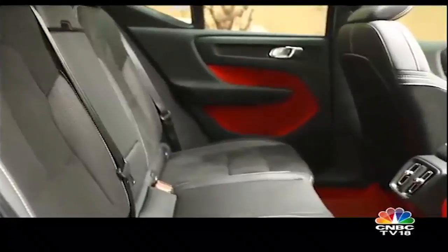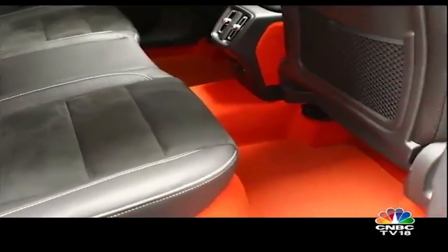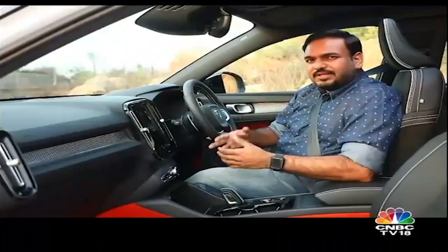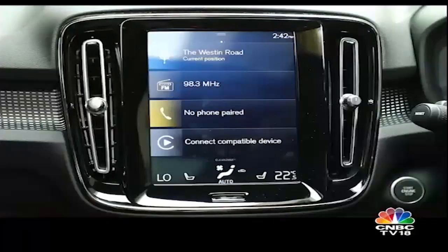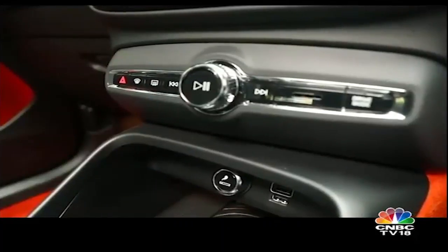the seats, and bright wool carpeting for the door pads and the floor. When you compare the XC40's cabin to the XC60 or the XC90, you will spot a few common elements: the vertically stacked infotainment screen, the digital instrumentation, the knurled finish for a few of the knobs. That's all common, but that's where the similarity ends.